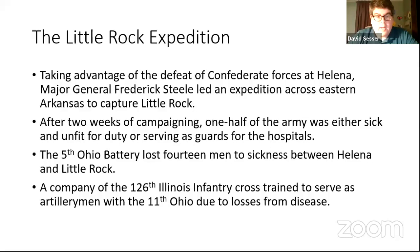They moved over to the White River and they captured Clarendon and later Duval's Bluff. And that thankfully allowed Union transports to go up the White River, pick up sick men and take them back down the White and up the Mississippi to Memphis and St. Louis and places like that. After just 2 weeks in the field, Steele had lost half of his army as combat effectives. That means that they could not perform their duties.